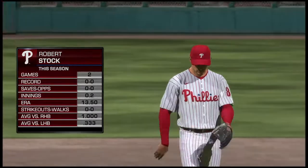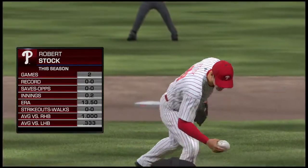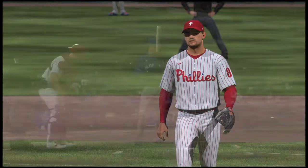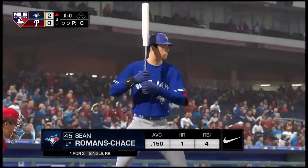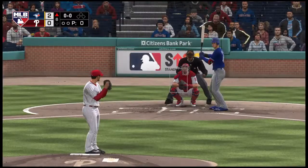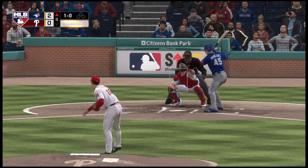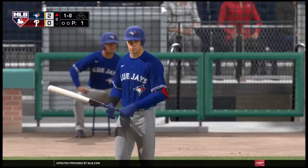Robert Stock will come on out of the bullpen as he'll be appearing in his 3rd game this season. Robert Stock. So striding forward now, Sean Buck. He'll do battle with a new arm out there in their half of the 6th. First offering on its way. That one doesn't even sniff the zone, missing very high.